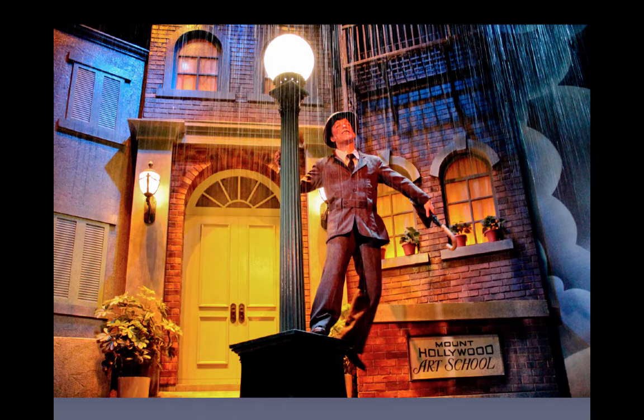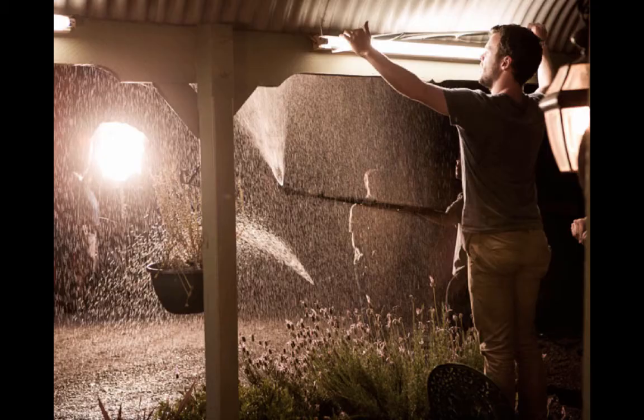In Singing in the Rain here, any kind of rain effect, any water effect like that, it's a special effect. Here we had rain, of course, which the water was mixed with milk to create the effect. Here is a special effect you can see in action where they just got enough water to make the effect work in this couple in the movie.